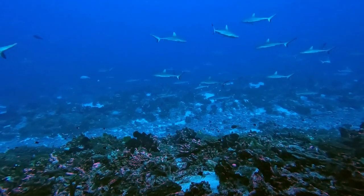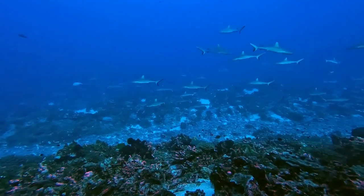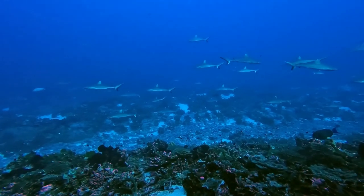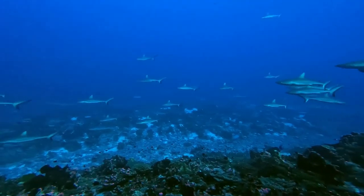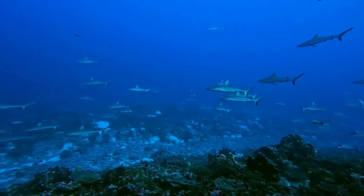So this is Fakarava, South Pass. We dropped down and kicked our way around for a while and got into the cave to watch the sharks. This way they could get a little bit closer to us. They did over time.